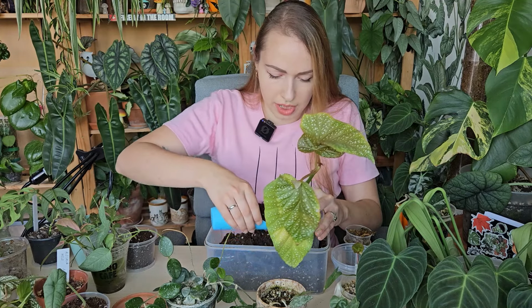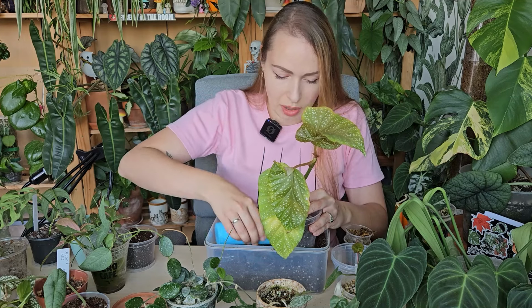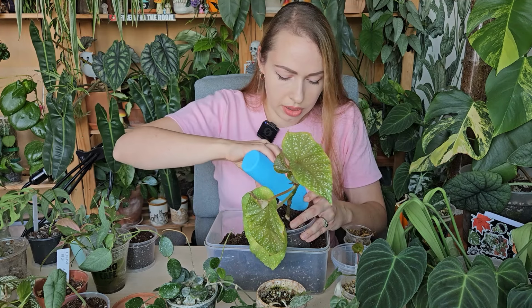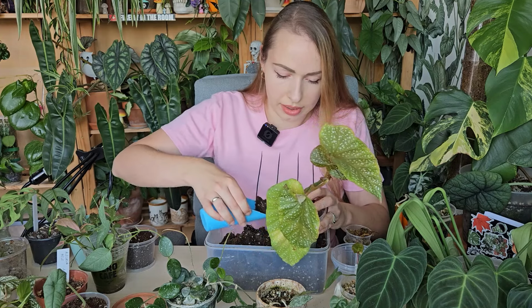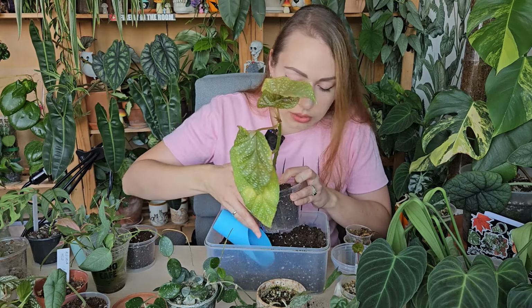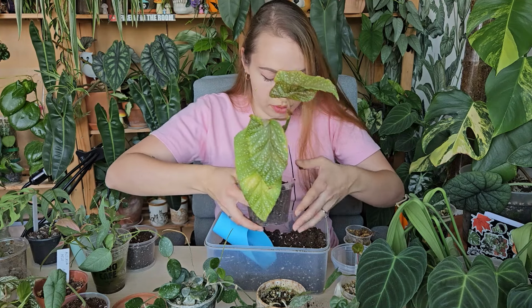Gosh, it's bone dry. Actually, today is my watering day, so some of these plants might look a little bit wrinkled, but that's because we still have summer weather over here. It's still very hot and they haven't been watered for about a week, so they're waiting for that sip of water.